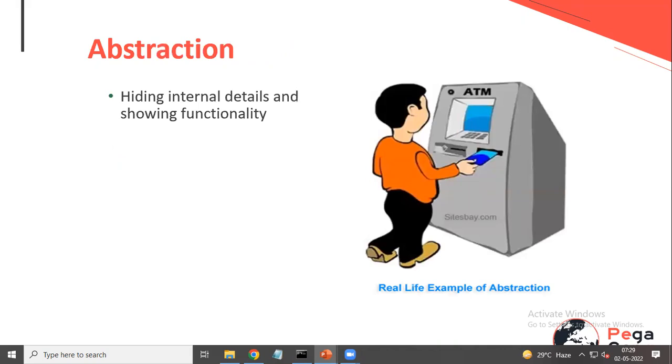Then going ahead, abstraction. In the OOPS part, there is one such concept called abstraction. So what is abstraction? The point of abstraction is that it is going to show us only the overall functionality, whereas all the internal detailing is hidden. Okay. I think the classic example for abstraction is when you visit an ATM.